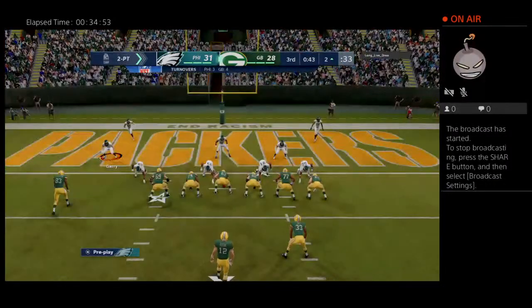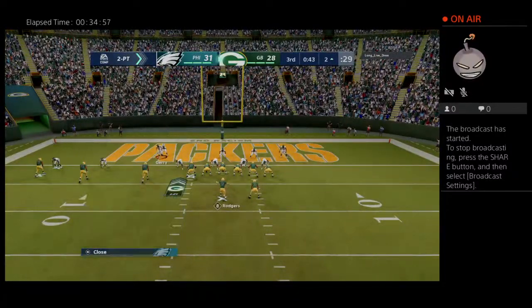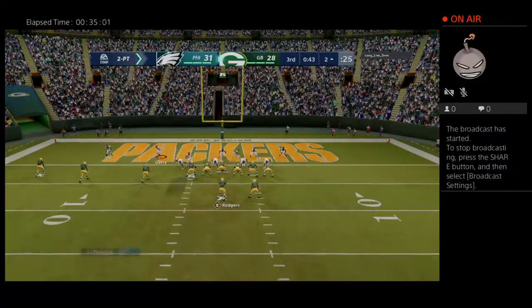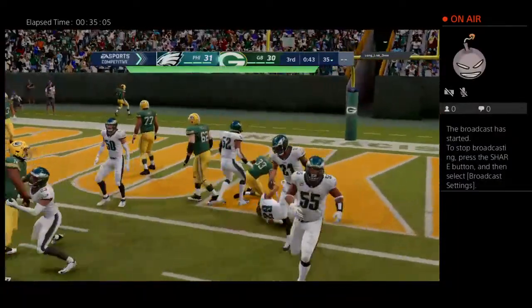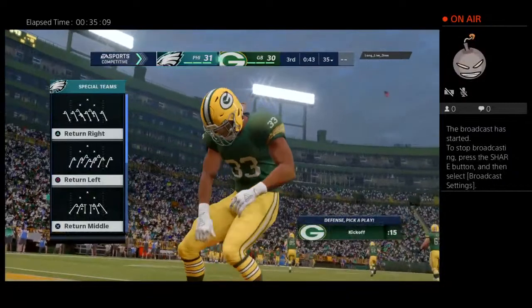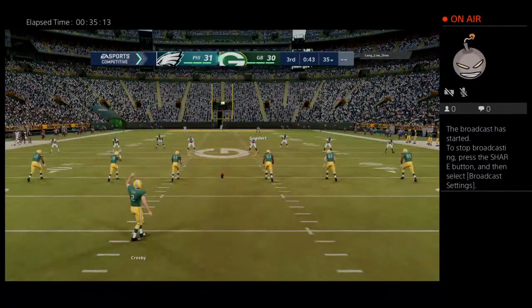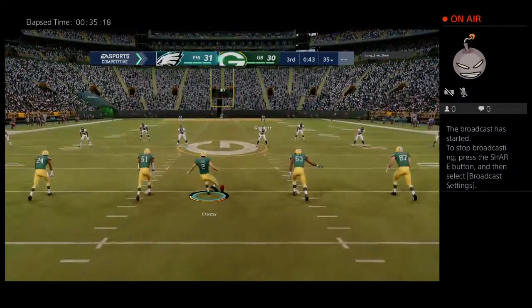The defense more than did its job. Now the offense is summoned onto the field as they'll go for two. They're going to run for it with Jones, and he'll get into the end zone as the two-point conversion is successful. Eagles 31, Packers 30. Mason Crosby. So they'll get another shot on offense following that pick six.